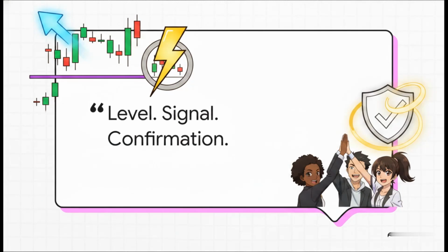Before any trade, you have to ask yourself 3 questions. 1. Is price at a key level? 2. Is there a good signal? And 3. Have I waited for confirmation? If you can't say a big yes to all 3 of those, then there's no trade. It really is that simple.